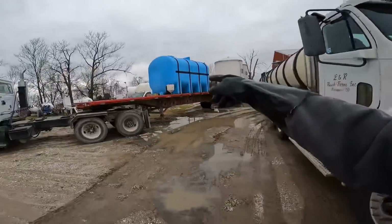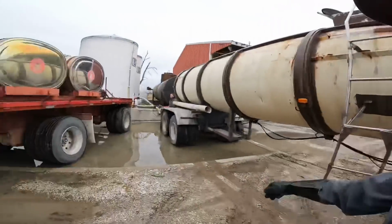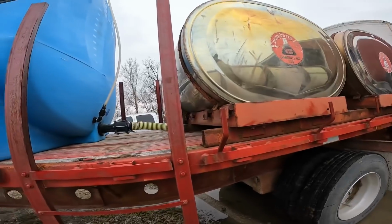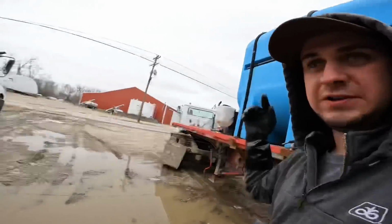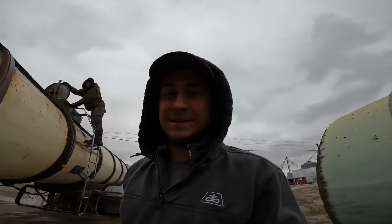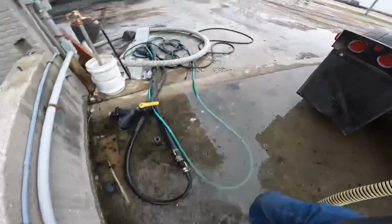So this trailer we don't like taking up to get filled. So they took this one up instead. Yeah, it's going in. But we took that one up because, well, it's a tanker. So that one is hard to take in there, get filled up. Open it back up. So we got her filled up now. Walk through the water again because none of our stuff's working.